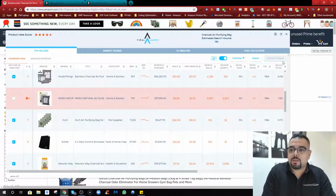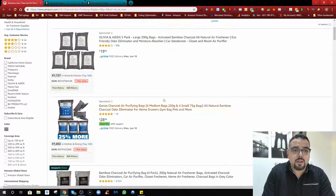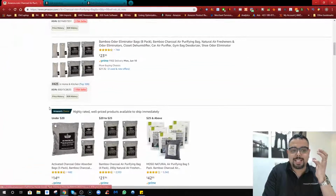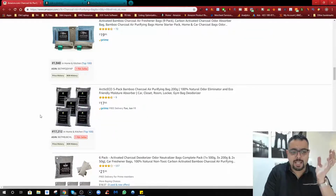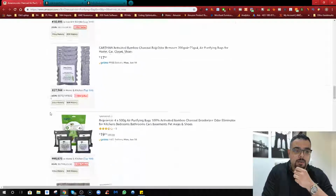So let's look at the product again. I just want to show you the data very quickly. But here, if you see, guys, we have the pricing. What jumps out to me right away in a product that basically everyone is doing the same thing, has the same kind of product, the same kind of pictures, is only bags or sacks of bamboo charcoal, supposedly to eliminate odor, but all of them are the same.